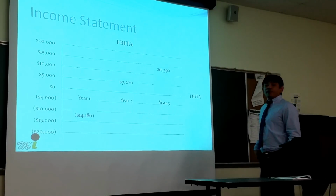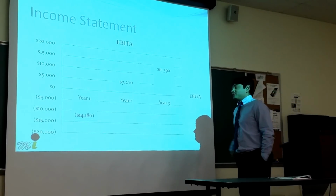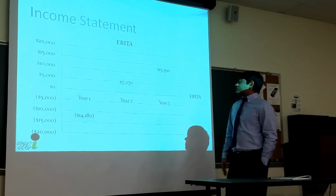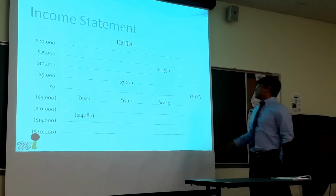Income statement. If we make those kinds of sales, in the first year we will still lose around $14,000. In the second year, we will start making a profit of $7,000. In the third year, it will be $15,000.